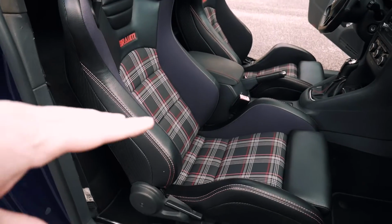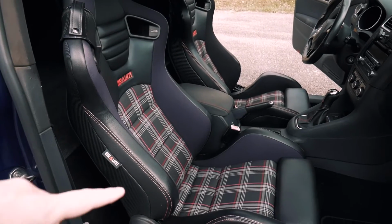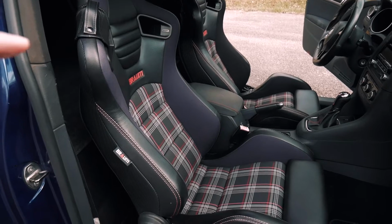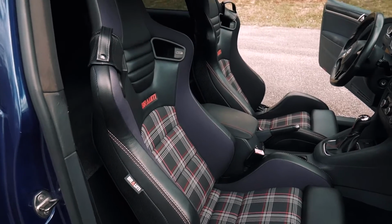And that's exactly why I bought these seats, because I dailied this car for 3 years, and I wanted something that was comfortable, that could still hold me tight when I'm doing some spirited driving or hitting the track.